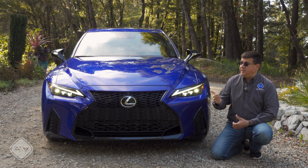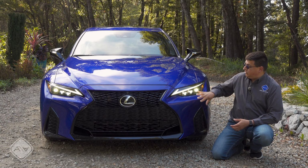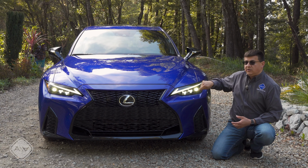The car next to me is an F Sport trim IS, so we have a distinctive grille here with the squiggles that we find in F Sport models, no fog lights below, but we do have redesigned headlight modules. They're a multi-module LED with this very distinctive swoosh here, and the swoosh is no longer separate from the headlight.